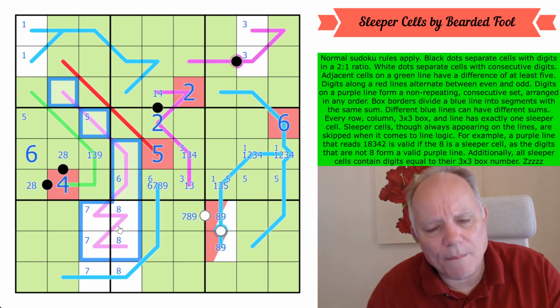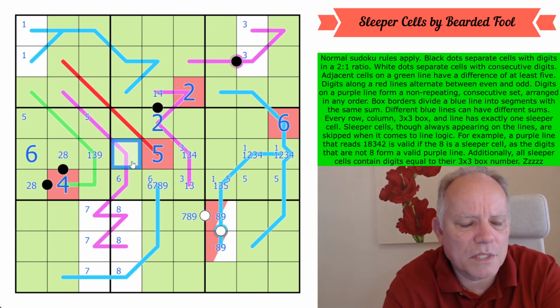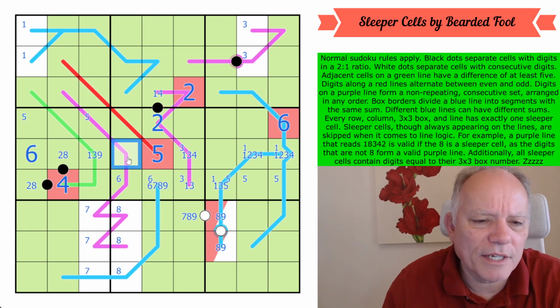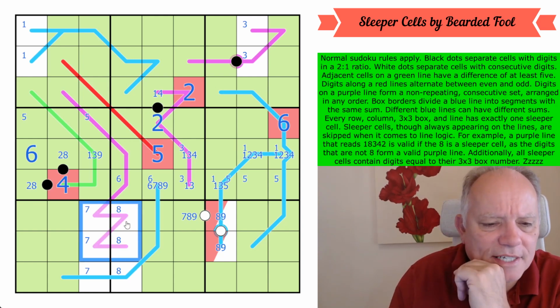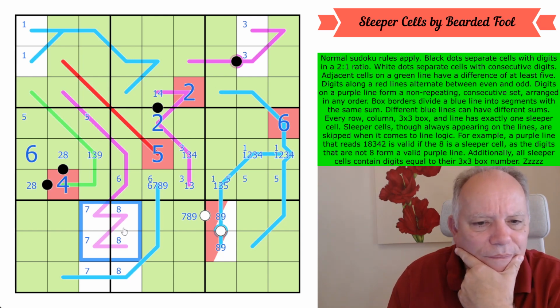And a couple of other digits. I don't know. I want to force something onto it, but I don't know what. It's 2. No, it doesn't have to have a 2. If it did, it would be in those cells. That's not helpful.